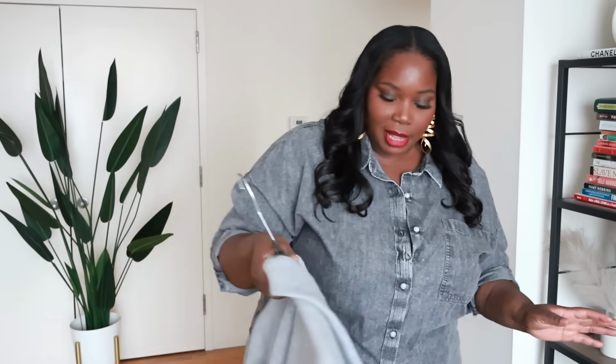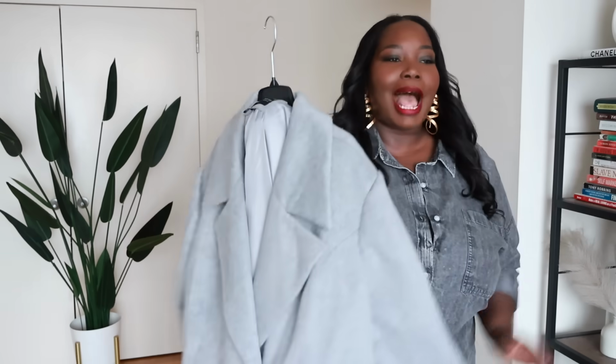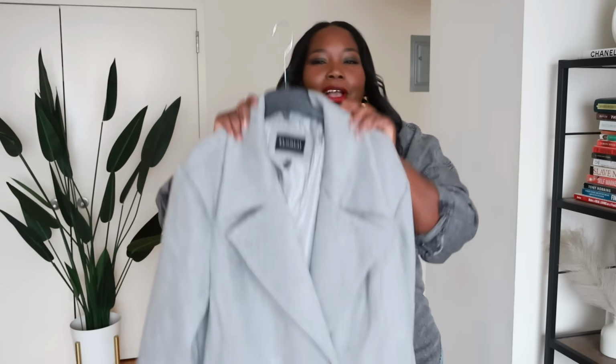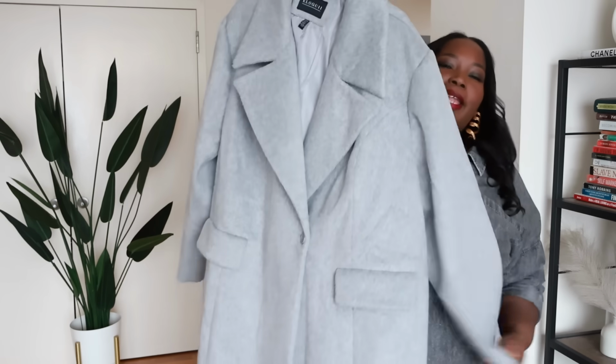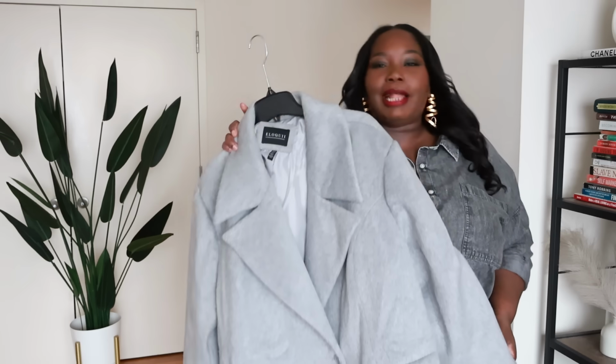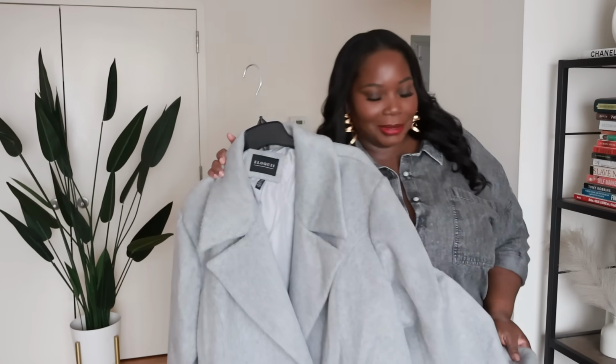Okay, so next up from Eloquii, y'all, I said I wasn't going to buy any more coats. I said this was going to be the winter season that I was not going to buy any new coats. But y'all, I saw this gray maxi coat on Eloquii's site, and I said, baby, I need it. I need it.